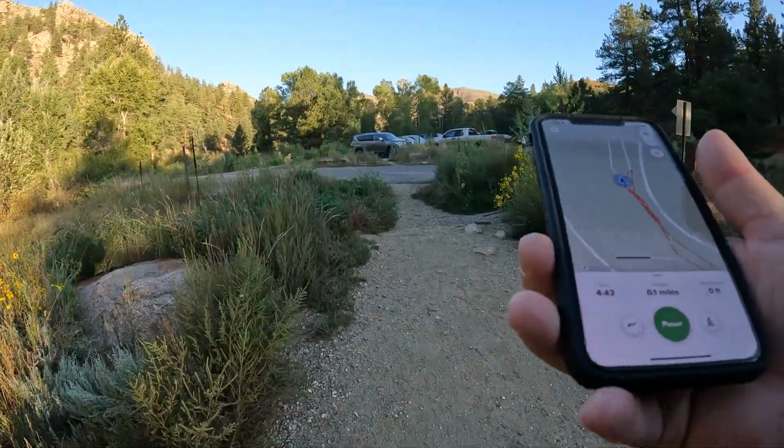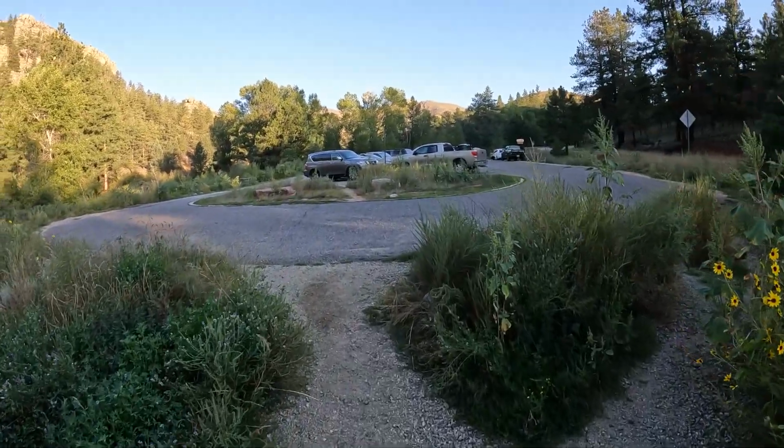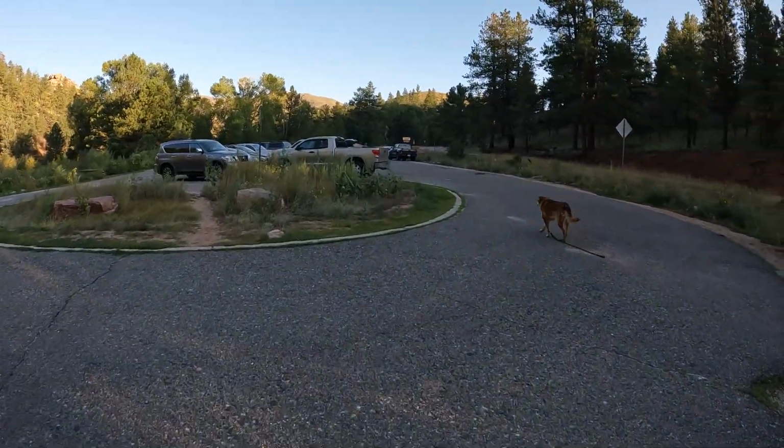All right, there you have it. First test is a success. Let's head back to an area where there is no cell service, and we'll see how well it works and what information it gives you when there's no cell service to be had.